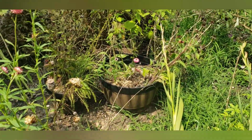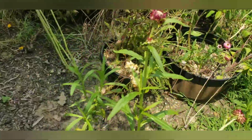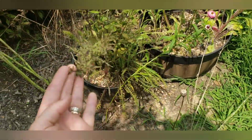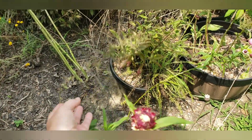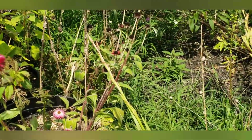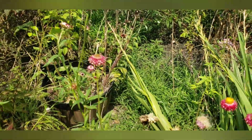Got 2 containers of perennial hibiscus. This container is just yarrow and aster. I think this is Lady in Black aster. There are some Rudbeckias right there. I think it's Caramel Cherry. I could be saying that wrong.